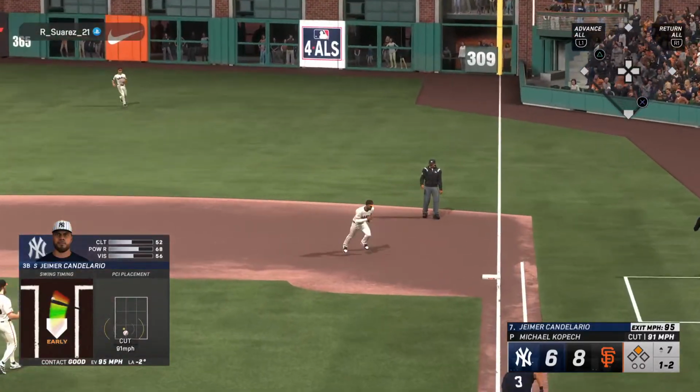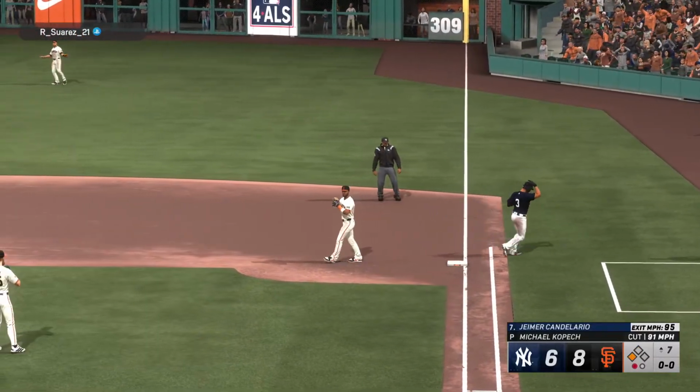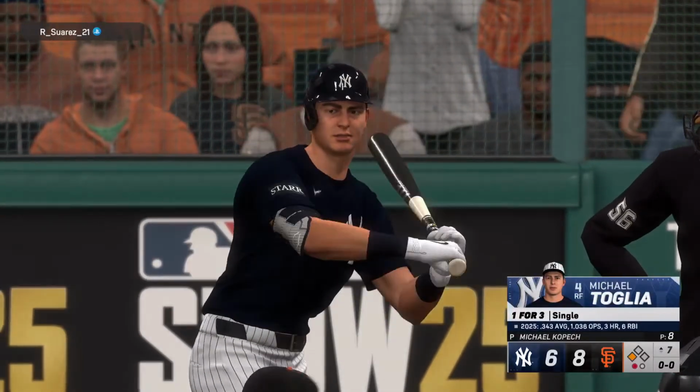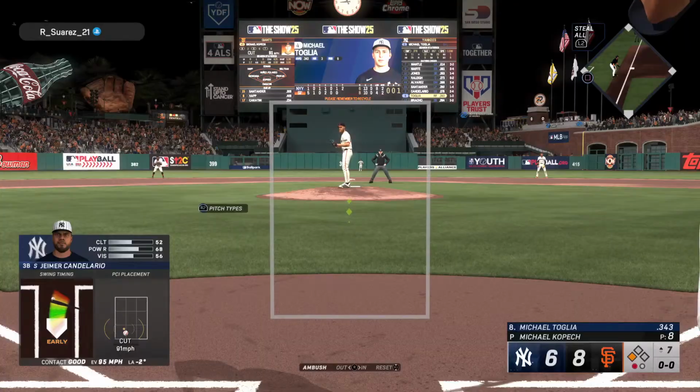Hard on the ground to first. And he takes it himself for the out. That's a huge defensive play in the late stages of the game. It might not be the most challenging we've seen today, but it needed to be made. That's helping your team.